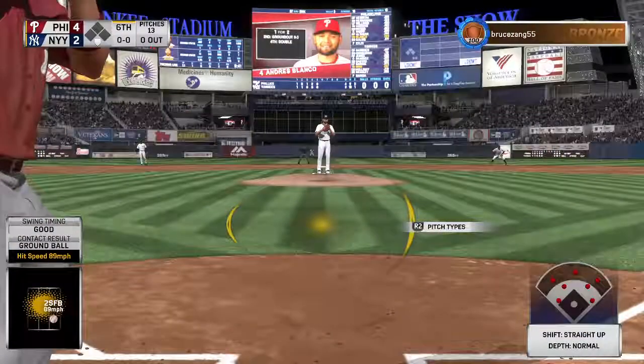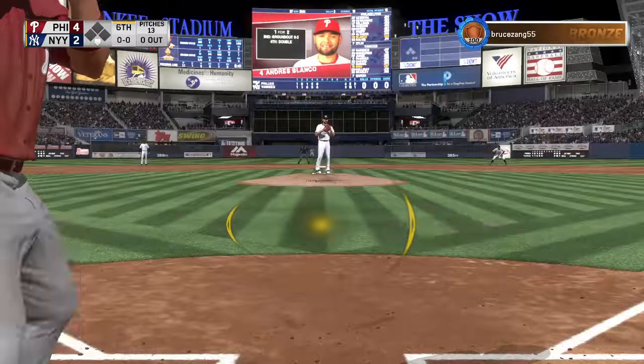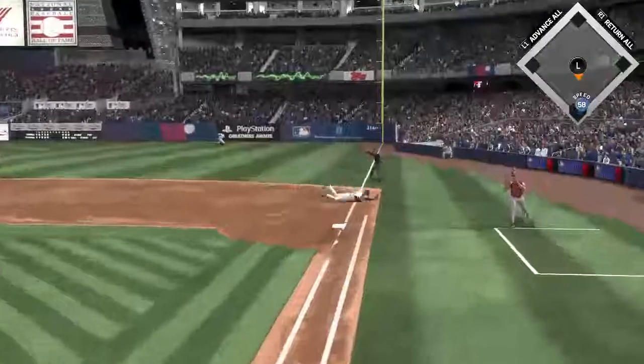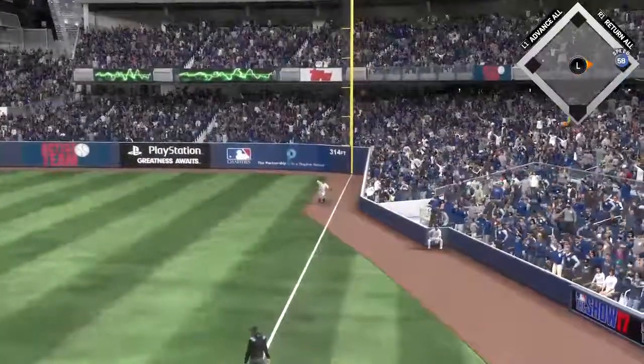Trying to pick things up where we left off. Andres Blanco, 1 for 2 with a double on the ledger so far. Andres Blanco. Grounded up the first baseline. And a diving effort there, but it'll come up empty. It's a base hit.